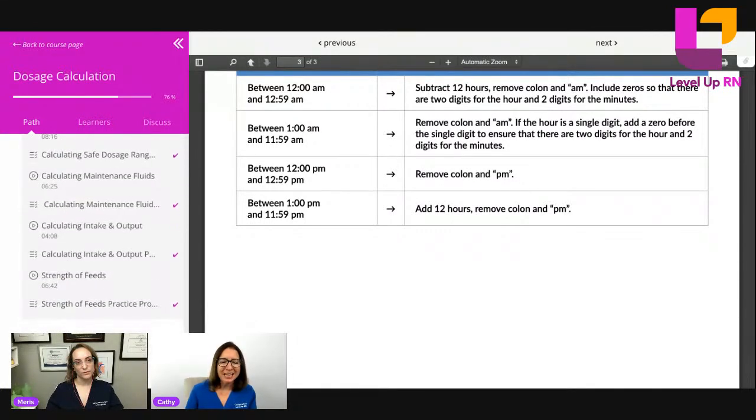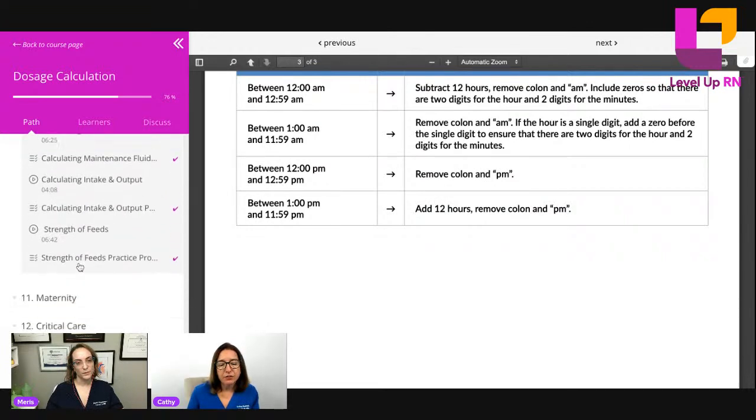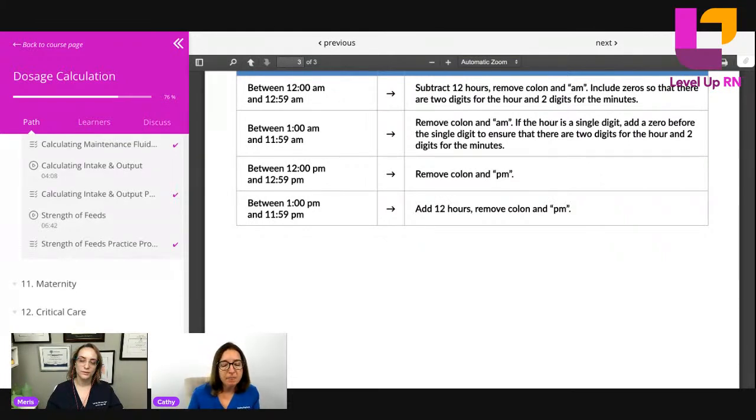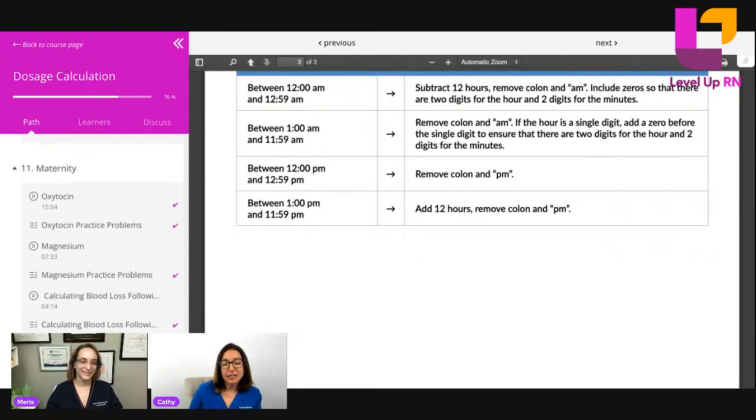patient, calculating the strength of feeds, like if you're going to be diluting formula when initiating enteral feeding for a patient. And then we have maternity-specific calculations, including oxytocin, magnesium, and calculating blood loss following delivery.